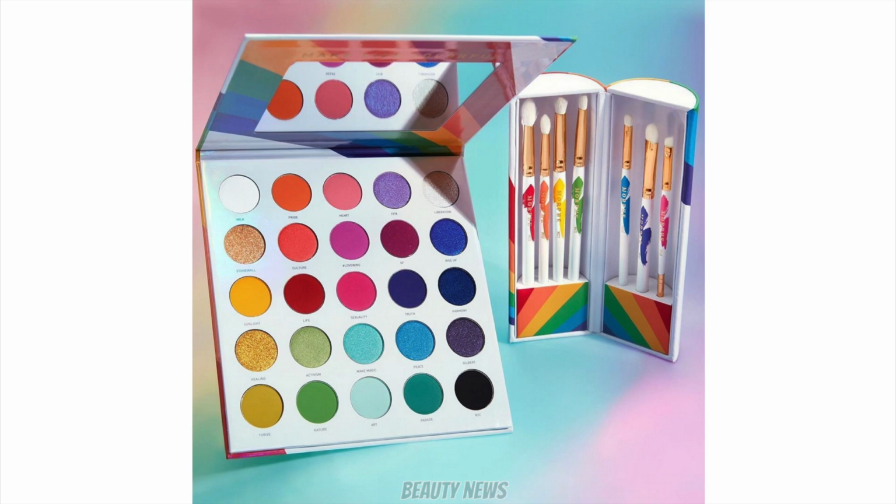They had a 25 pan palette and a 7-piece brush set. This sold out so quickly on the Australian website. The brush set did. The eyeshadow palette, I don't know if it's still available, but I've heard really good things about it. I'm still on the fence about whether I purchase it. But if you're into colour and you want some things that you can work into wearable looks as well, I think this is a really nice range of shadows. I think this is probably one of the best Morphe palettes I've seen, which is surprising. That's why we wanted to mention it.